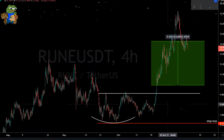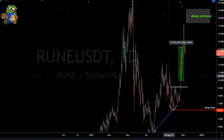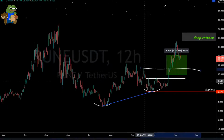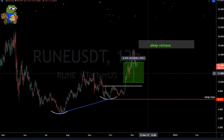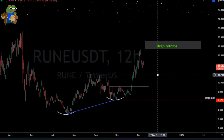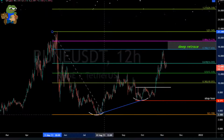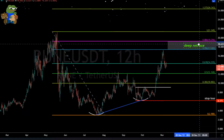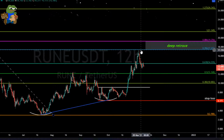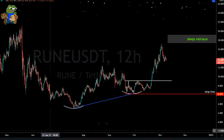Rune, you came up, you got the golden zone, and you got the deep retrace. So yeah, got the golden zone, and you tagged the 786. So what are we talking about there? We're fibbing from previous high to low, and you can see the deep retrace area between the 786 and the 886. You got the 786. Okay, so 786 is Gartley, so we might have a Gartley.